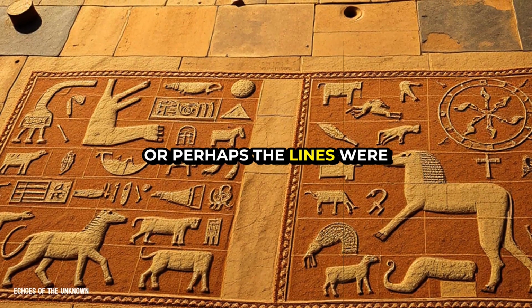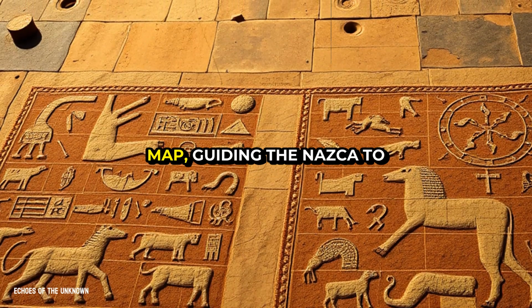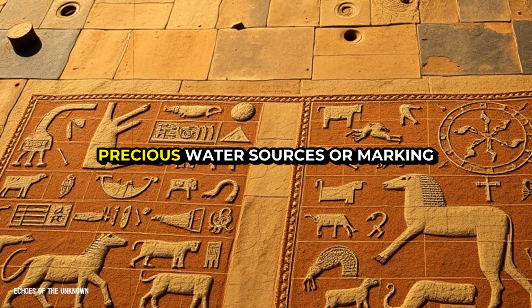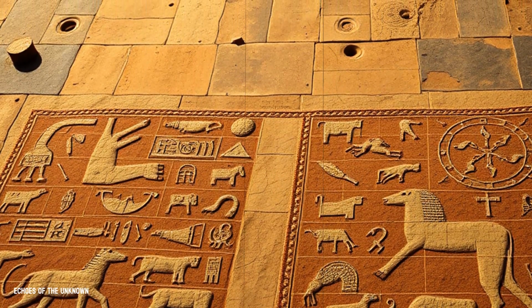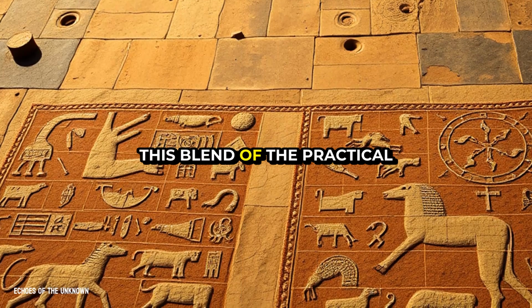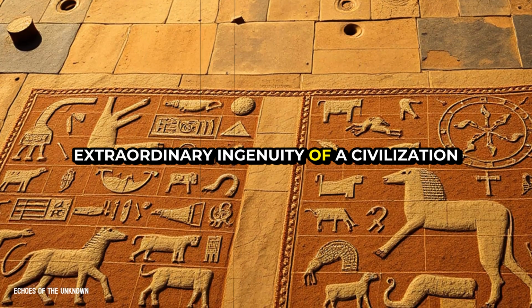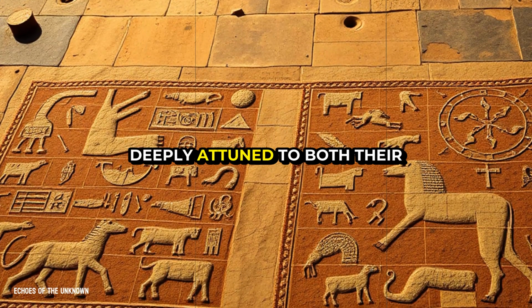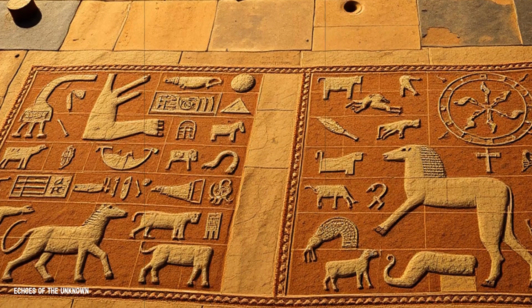Or perhaps the lines were practical tools, serving as a kind of earthly calendar or map, guiding the Nazca to precious water sources or marking celestial events critical for their survival. This blend of the practical and the spiritual highlights the extraordinary ingenuity of a civilization deeply attuned to both their natural environment and their place within it.